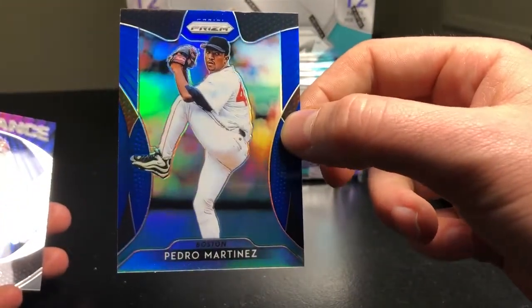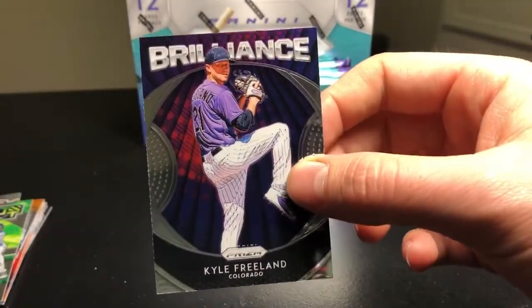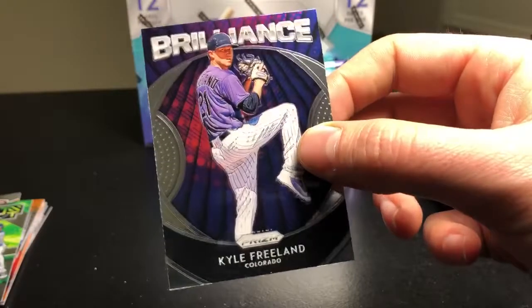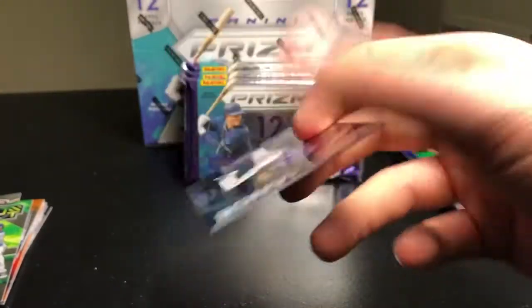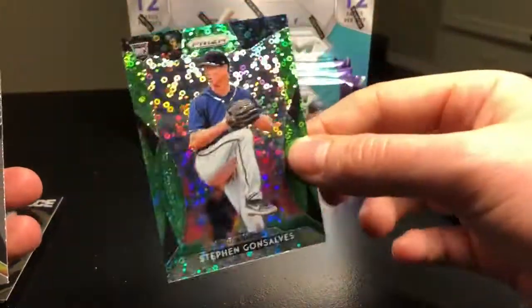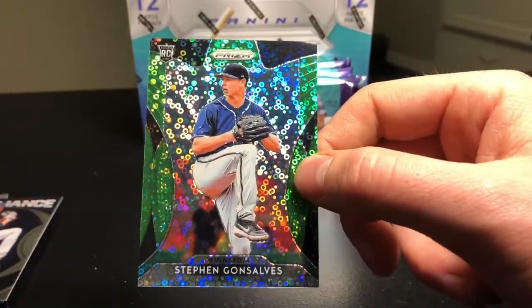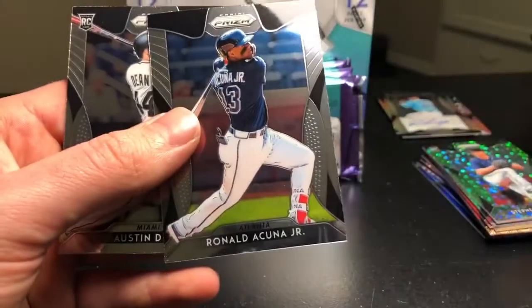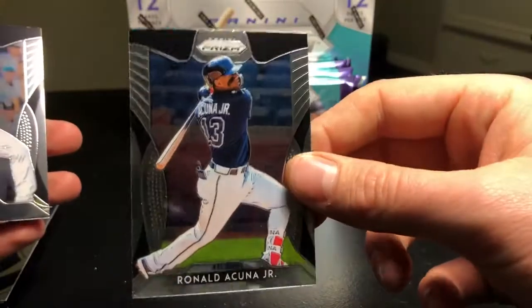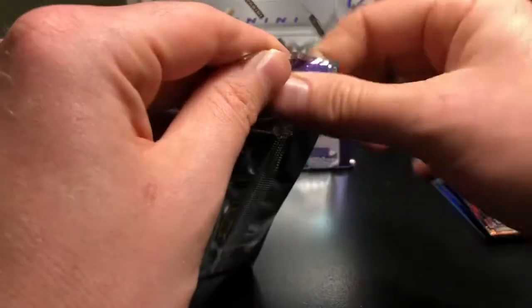Pedro Martinez, blue, cool looking card. Brilliance, Kyle Freeland, has not been exactly brilliant this season, but that is not numbered, that's just another one of the inserts. The inserts actually look very good in this product, so I will say that. We have another lime green donut, Steven Gonsalves. Ronald Acuna Jr., that's a cool card. Beautiful looking. Austin D. Three more packs out of the first box, and I'm already 20 minutes in.